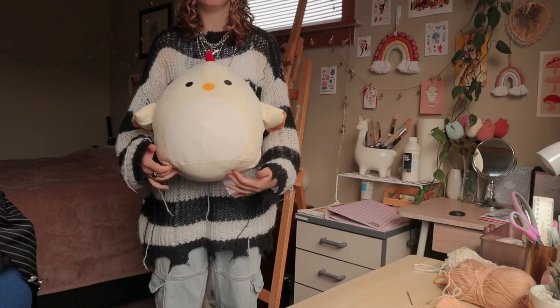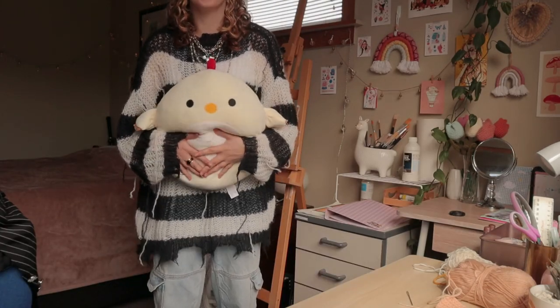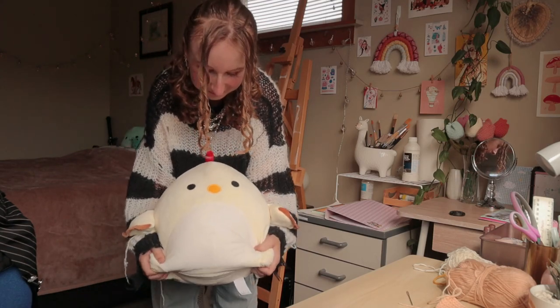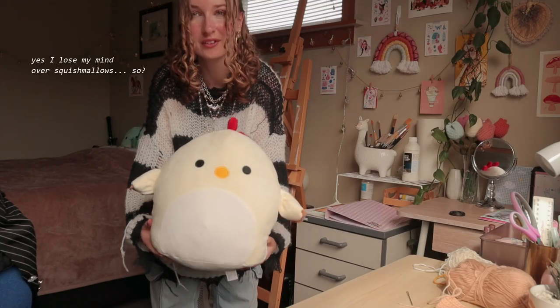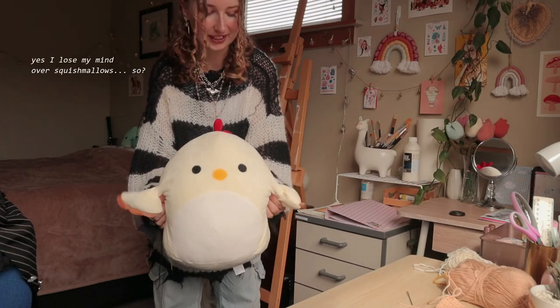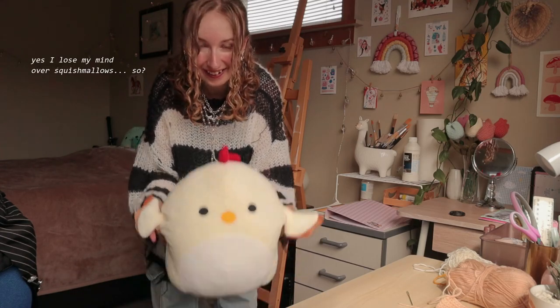I absolutely adore this chicken. I'm so glad I found him. He was all alone at the warehouse. I couldn't believe it. I'm like, oh my god, I don't think I've ever seen a more perfect looking chook. It's not for me to say.